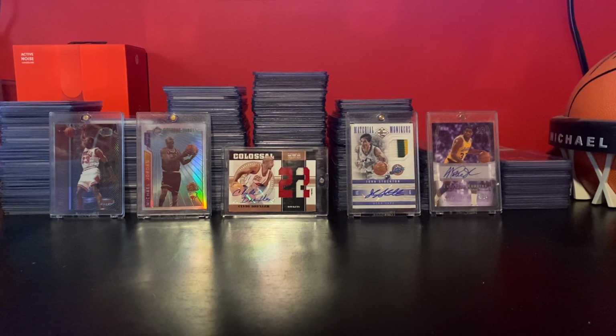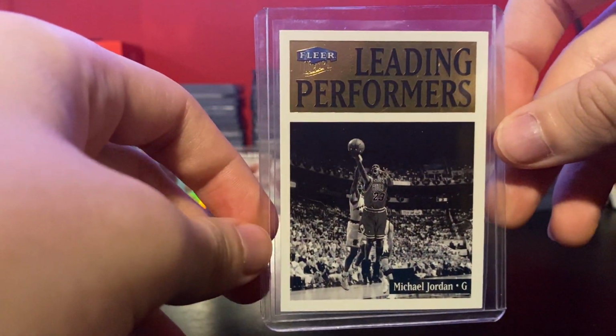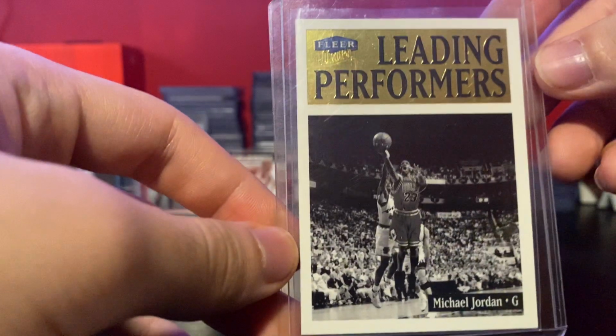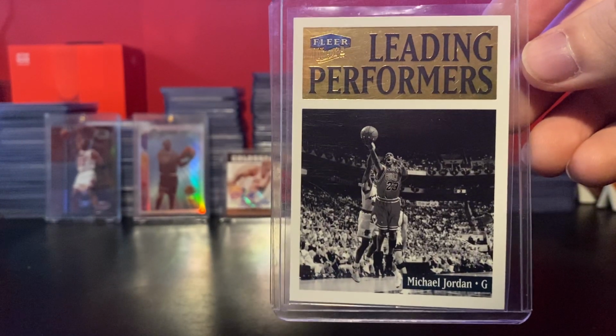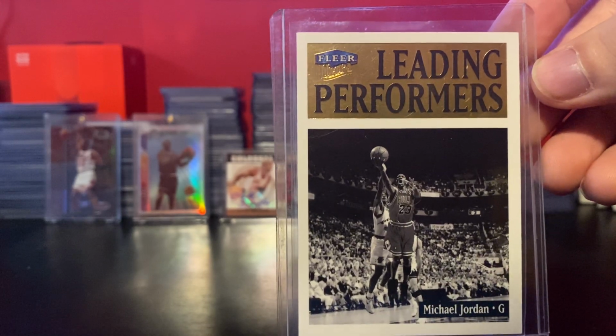This next one, as I touched on with pack odds, if you can find a rare card that's cheaper than a lot that aren't as rare, this is a great example. This is a 98 Fleer Ultra Leading Performers. It's actually a booklet. Not going to take it out. But these are like 1 in over 1,000 packs. So pretty rare. And I got this for like 50 bucks, and they only go for like 75.